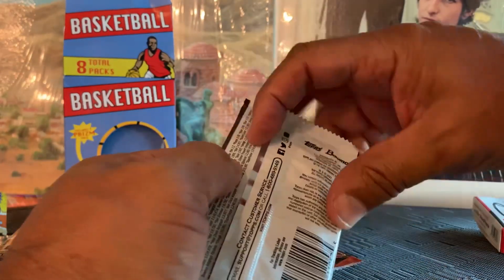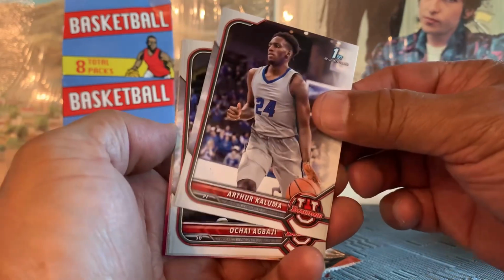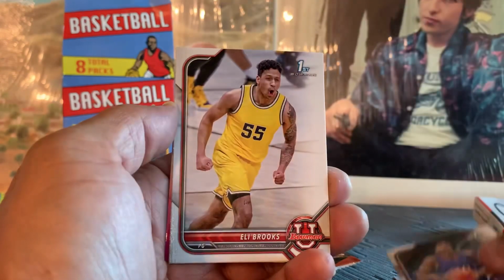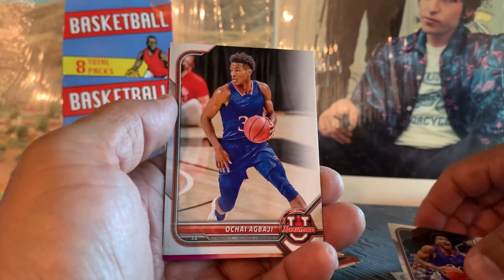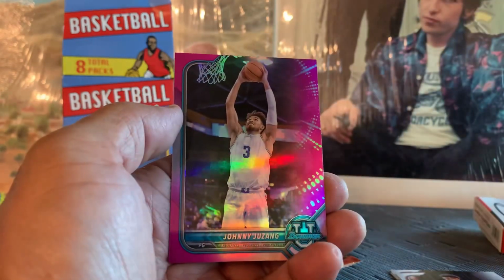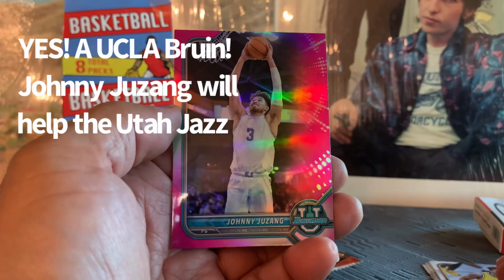Here's the Bowman U first. Arthur Kaluma. I don't know who that is. It's a first Bowman. Ochai Agbaji. First Bowman. Eli Brooks. I guess they're all first Bowmans. I mean, not many of them have other cards. Here's another Ochai Agbaji. That must be the base, because here's the first. And then, oh, nice. We got a pink or a purple Johnny Juzang, a UCLA Bruin player. So I'm happy to get that.